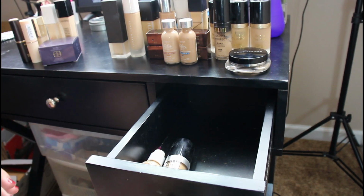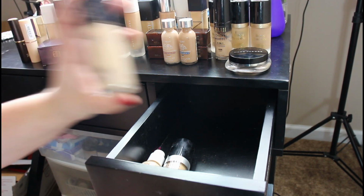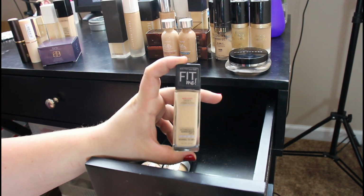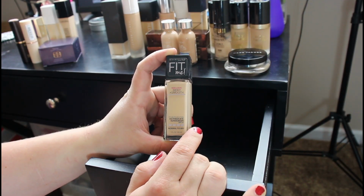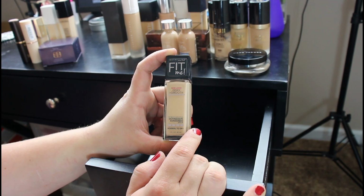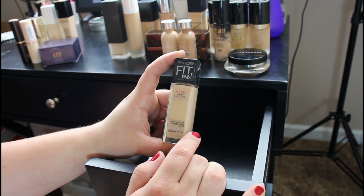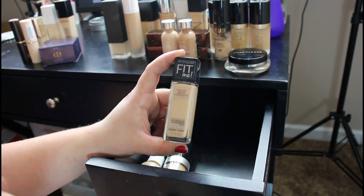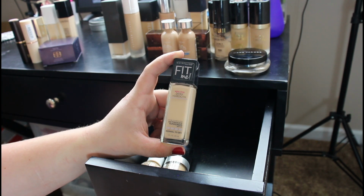So this one may upset some people, but I don't see what the rage is about. This is another Maybelline one, the Fit Me Dewy and Smooth. I know it is not supposed to be full coverage, but I don't think it does anything on my face. I literally feel like I'm putting on a BB cream. But also, I feel like it sits on top of my skin and does not look very good. So it's just not a favorite of mine.